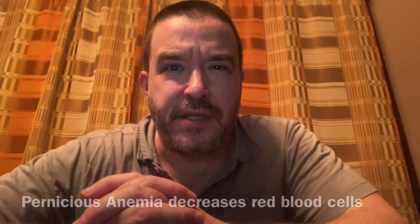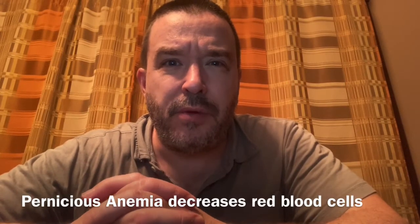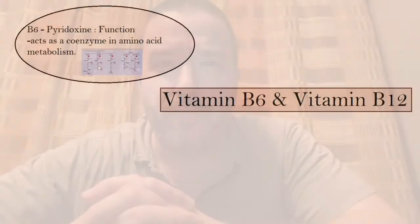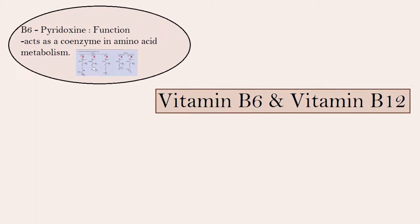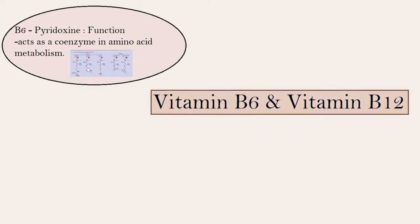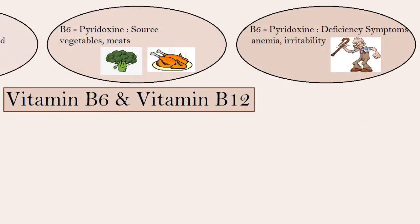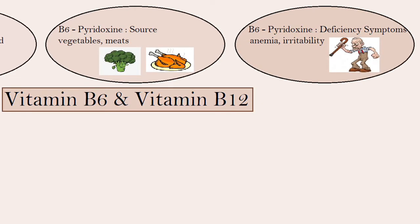When your body doesn't get enough vitamin B12, it can result in something called pernicious anemia, and this will cause your body to not produce enough red blood cells. Vitamin B6, also known as pyridoxine, functions as a coenzyme in the metabolism of amino acids, can be found in vegetables and meats. Deficiencies in vitamin B6 can result in anemia and irritability.